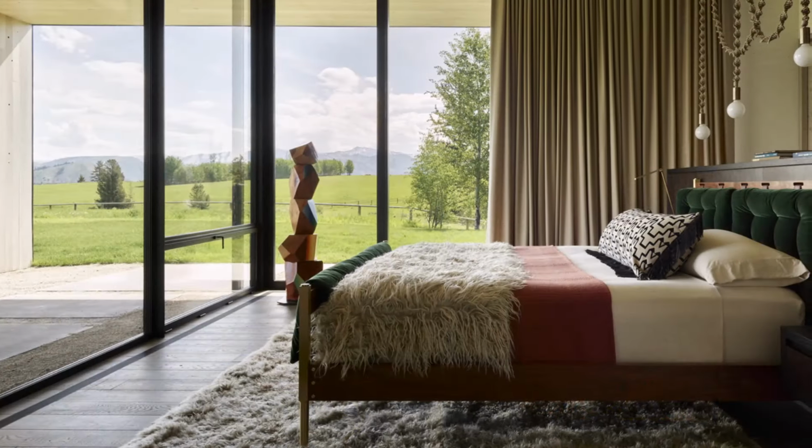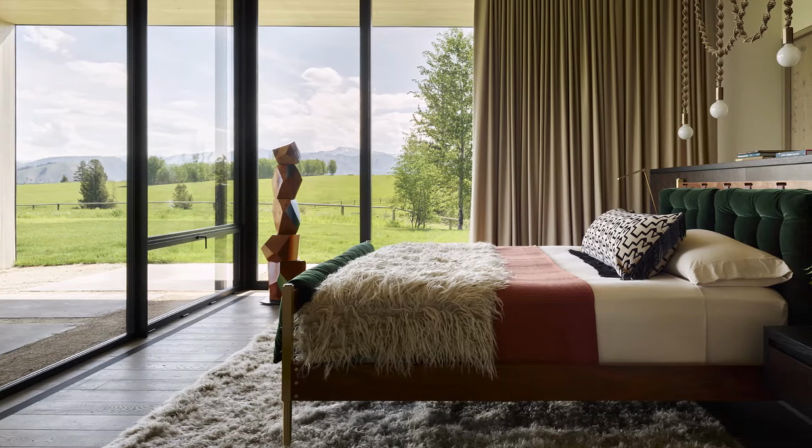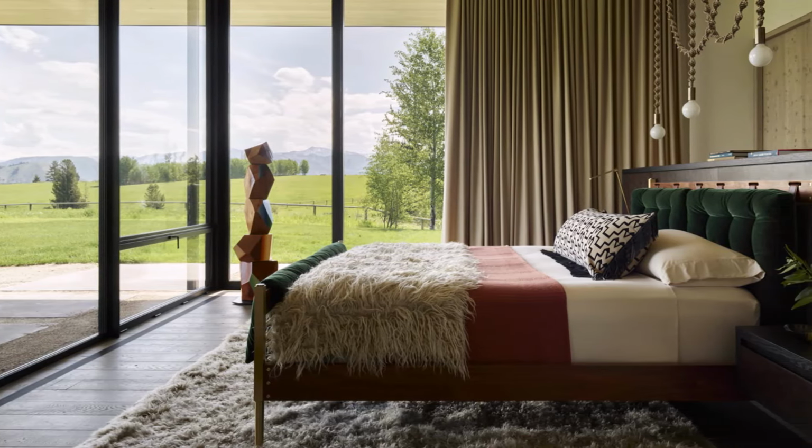A bedroom that has a view of a green garden makes the bedroom more comfortable to close your eyes and feel comfortable.